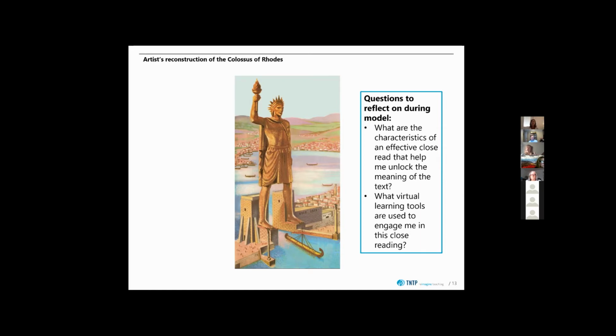So we can talk more about some examples of that as well, but I'll be taking you through a model of that. I want you to think you're going to wear two hats as we're doing this. You're going to be participating as a learner in the close reading, but I also want you to participate with your metacognitive lens, thinking about what are the characteristics of an effective close read that helped unlock the meaning of the text. And secondly, what virtual learning tools am I using to engage you as a learner in this close reading?